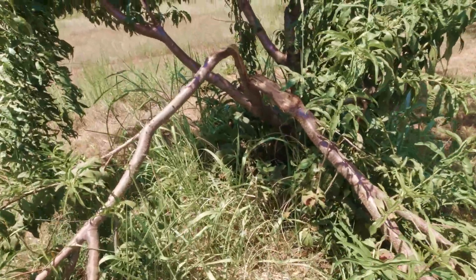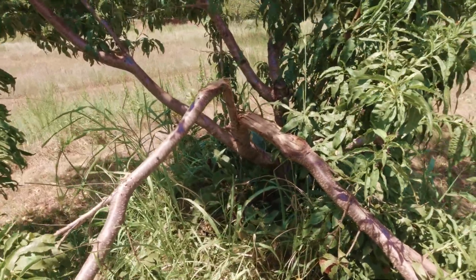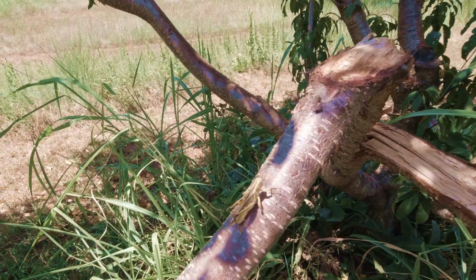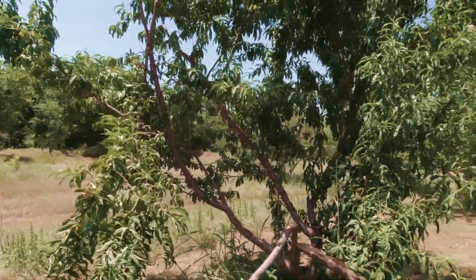But someone said I can probably pull these limbs back up and patch it up. I don't know. Seems like that's a lot of weight for that. But it's a grasshopper. Whoa. Yeah, let's get around to the garden now.